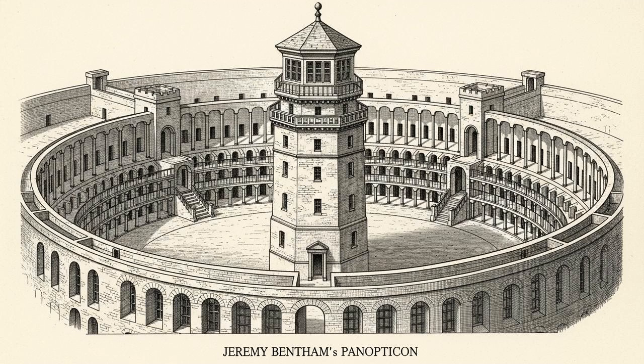But here's the genius part. The inmates can't see into the tower. They never know if they are being watched at any given moment. The mere possibility of constant surveillance was meant to be a powerful tool of control. While the pure Panopticon was rarely built, its idea of surveillance echoed for decades.